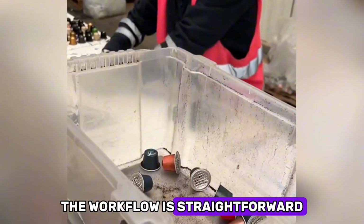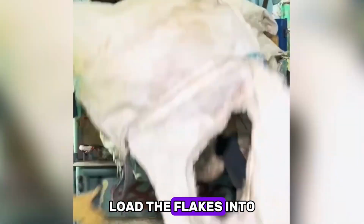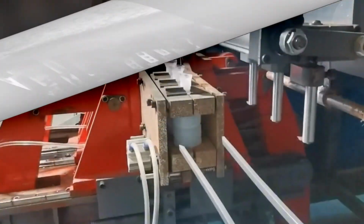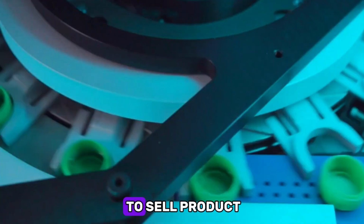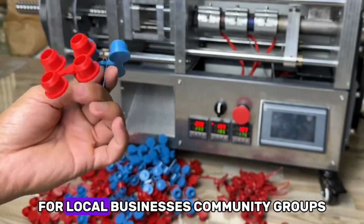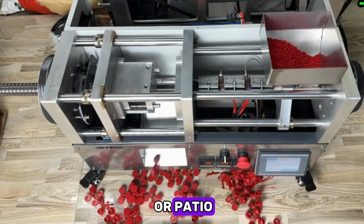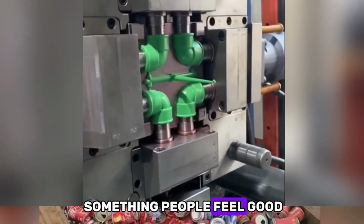The workflow is straightforward. Collect and sort the plastic, feed it into the shredder, load the flakes into the heating chamber, and pour or inject the molten plastic into your molds. In under an hour, you can turn what was once landfill-bound trash into a polished, ready-to-sell product. Pro tip: offer custom color or personalized items for local businesses, community groups, or even homeowners who want a unique look for their garden or patio. Not only are you making money, but you're also creating something people feel good about buying.